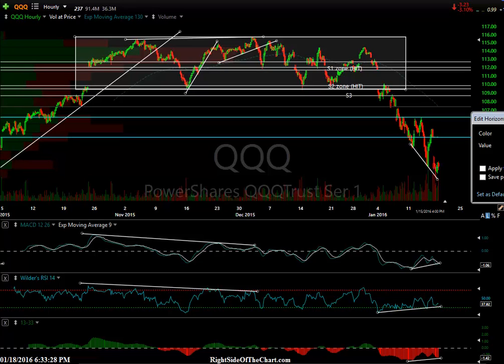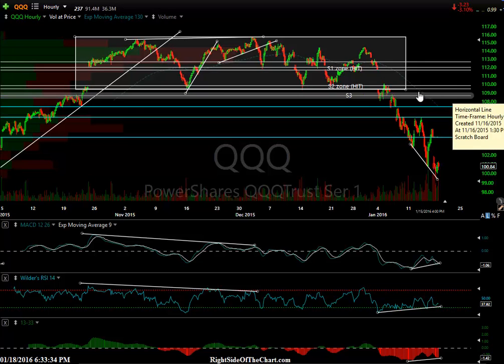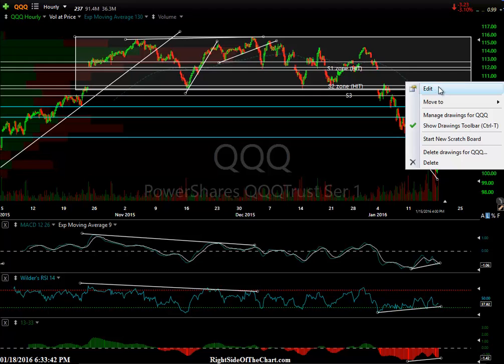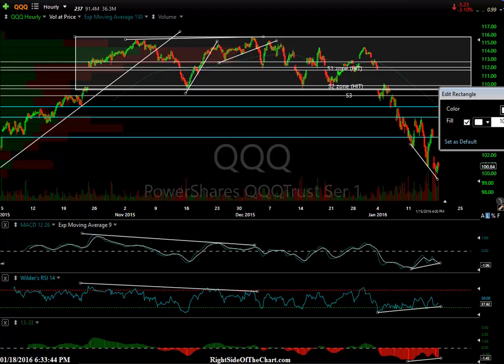Let's see, that is 104. Call it 107.50, and then ultimately, based on my view of the charts, I really doubt that we would get much above, but I could see the possibility of a back test. Let me color that, highlight that, shade that area. Okay, so we'll just put a red line around it.